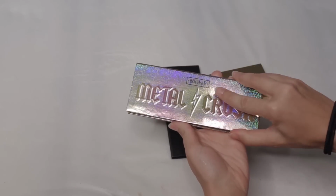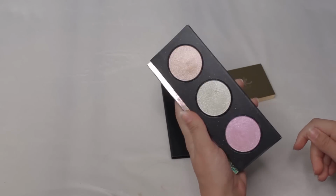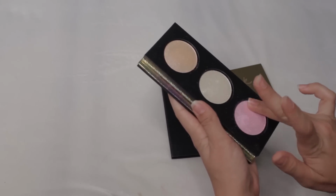Another one, Kat Von D Metal Crush. These are on sale now, honestly. I got this for Black Friday, I think it was. It was released for Black Friday. It was not on sale. I honestly should not have paid full price for this.